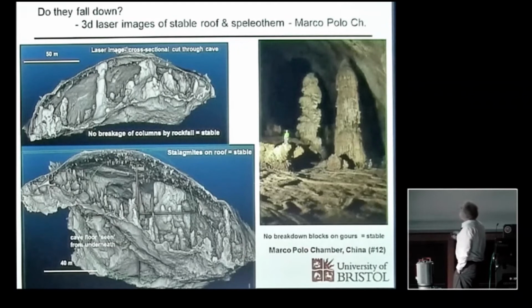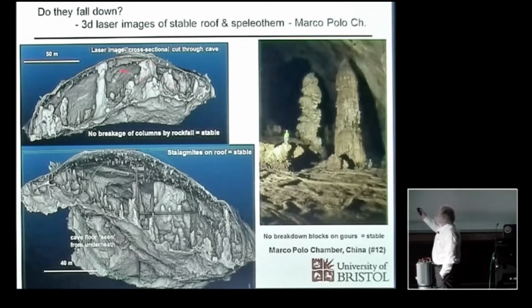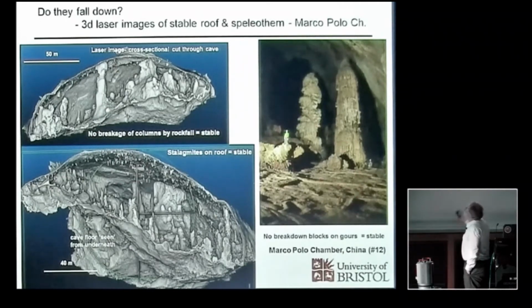It's Marco Polo Chamber in China, and it's full of stalagmite. The void is being filled up by stalagmite growth in it. And if you look, the stalagmite isn't broken. There's stalactites on the roof. There's no breakage of columns. You go to the gowers, there aren't blocks all over them. So that's stable. It's standing.